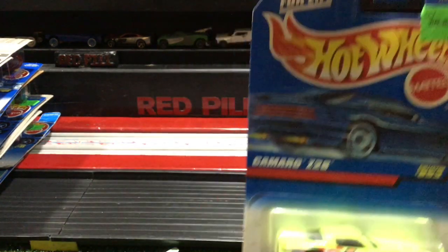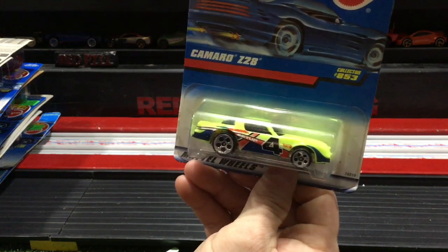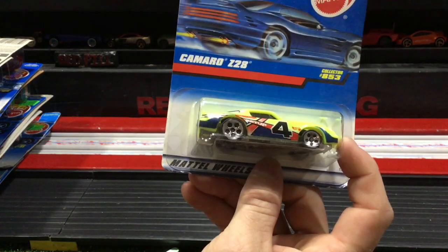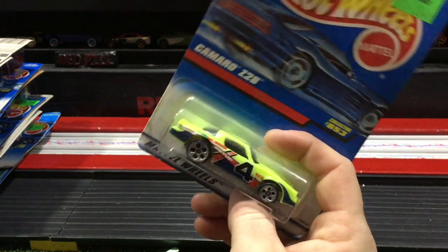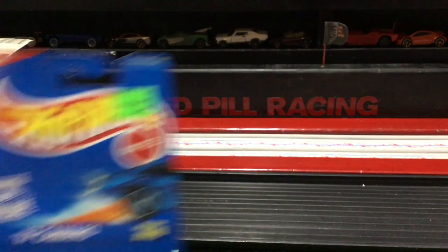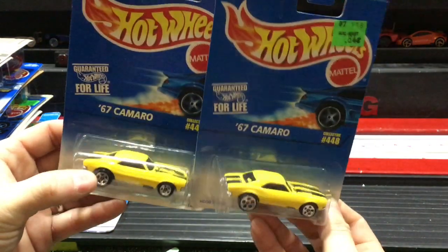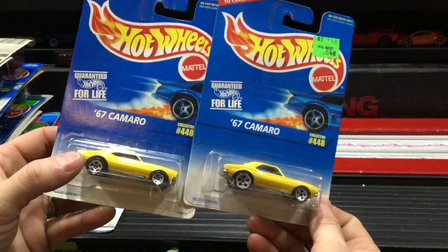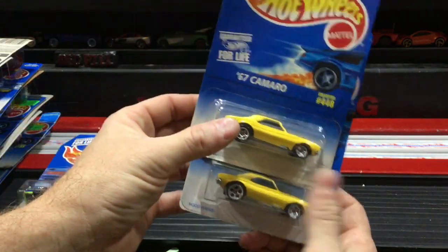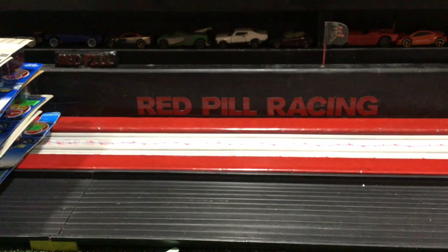Then I picked up this number 4 Camaro, which League of Speed hates me to call the bullet hole rims. The 5 dots, I believe. Metal base on that bad boy. And a pair of 67 Camaros. Check them out. The 5 dots and the regular old 5 spokes. Those are sweet. Less than $1 a piece.